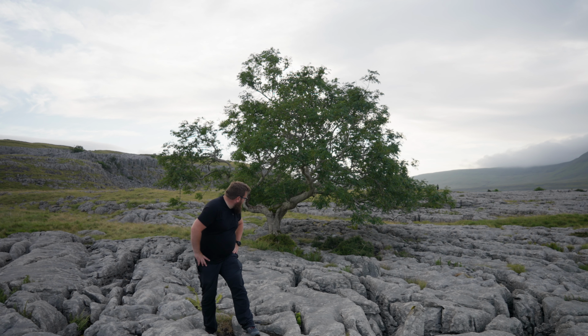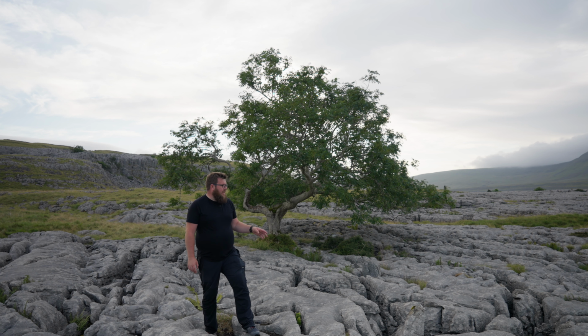The only issue I've got is the tree is very low to the ground, so I'm not able to get any separation with the background, so I'm not sure that's going to work entirely. But we'll have a look when we get back into post. But as a composition, I do quite like it. I just don't know if it works today with all the leaves that are on the tree there.